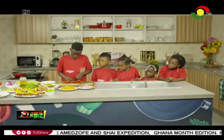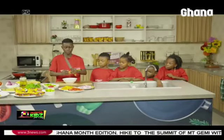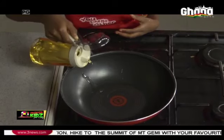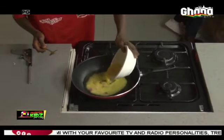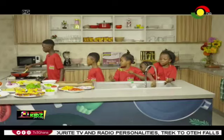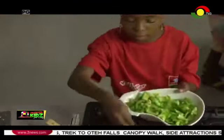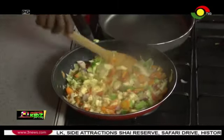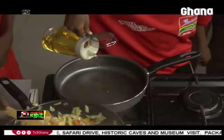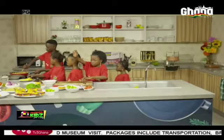Some found the task simple because they are familiar with working in the kitchen. But to some it's not. Be careful, kids. Added the vegetables to the egg, so we are now coming to fry our plantain. We are coming to add the Indomie to the fried egg and vegetables, so it will be ready soon.